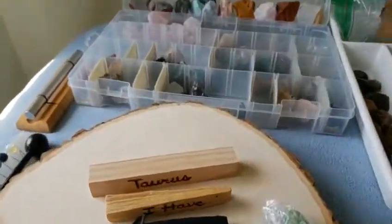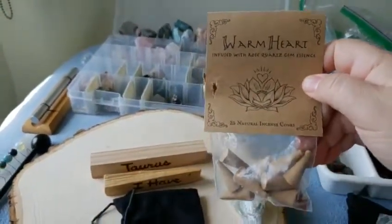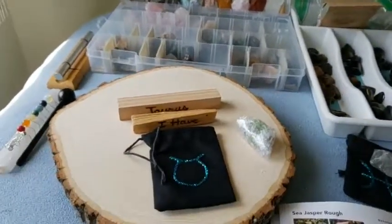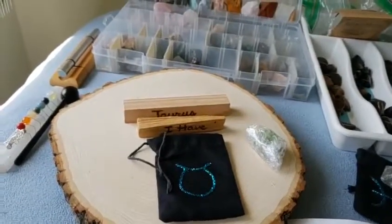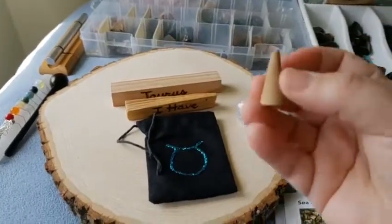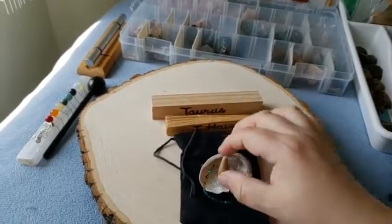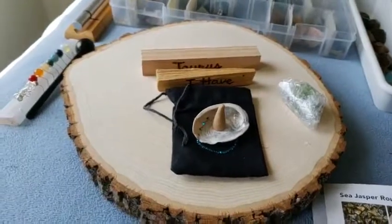And like I said, everyone receives some cool crystal incense. I have the warm heart one, which has rose quartz in it, and then there's another one I like to send out, which is apophyllite. That's really cool, and there's another name for that one. It just depends what I grab at the time, what I feel called to for you. They're nice little cones and they're cool to burn in seashells, so sometimes I'll send those out if you got a big kit. Or you could burn it on a plate too, anything like that.